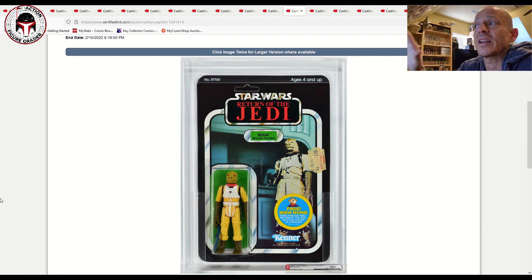So that means no Return of the Jedi characters will show up on it. And you're going to be paying a little bit more for it. You're going to be paying a premium for it because it is a transition card.